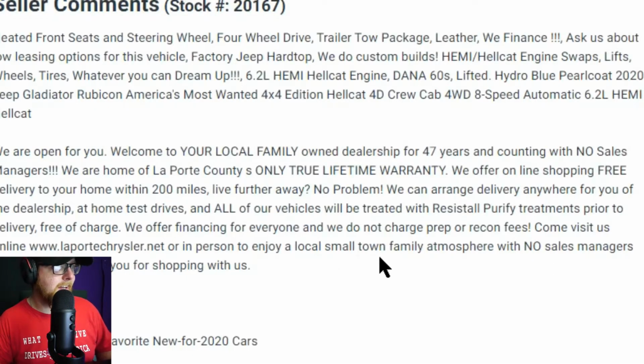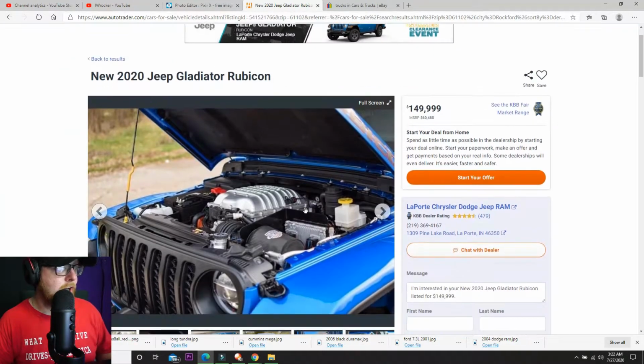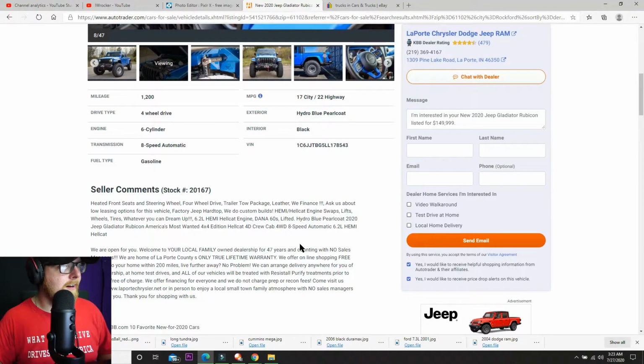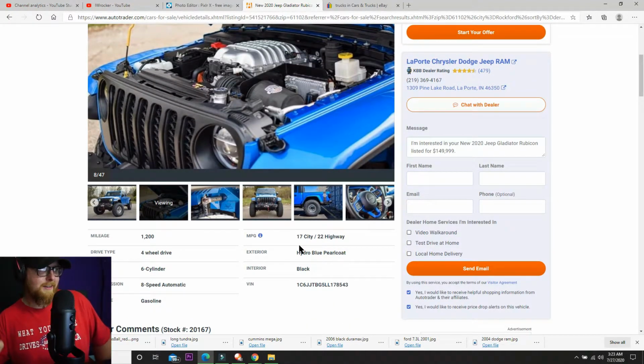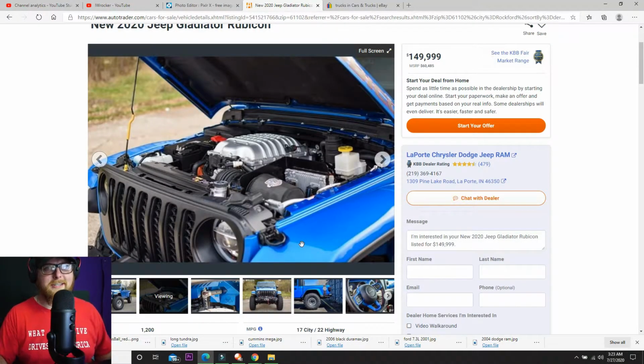We have the Hellcat in here. Okay, so this is a Hellcat swap in a Gladiator Rubicon. And they want 150 grand. So this Gladiator Rubicon is probably around, what, $60,000 normally? And would it be cool to have a Hellcat motor in there? Of course it would, but geez, 150K? That's preposterous. That's nuts. You're going to add almost 100 G's to a $60,000 truck for a Hellcat engine.